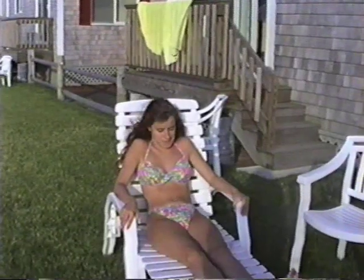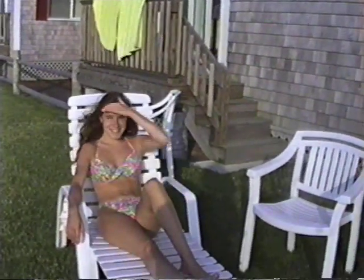Here are the two beautiful girls sunning themselves. We just got here about 3 hours ago. The girls have already been swimming in the indoor pool and playing ping pong. And then they came back now, and they're just kind of relaxing before they take their shower and get ready for dinner. It's a tough life, but somebody's got to endure it.